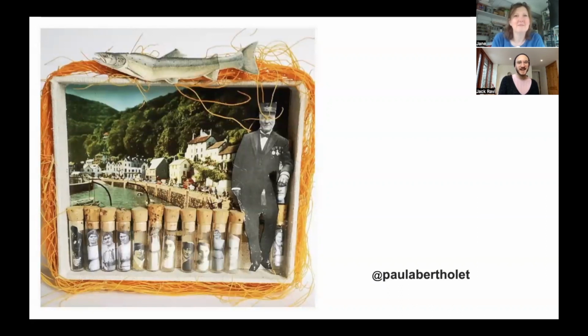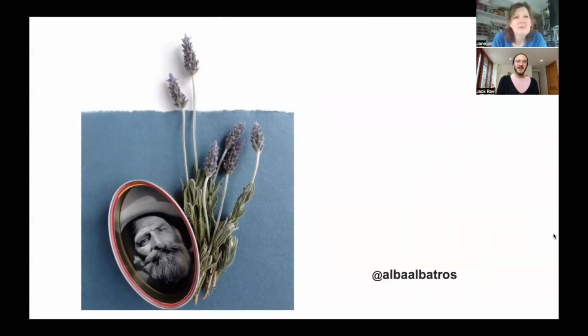I mean, this is like a container within the container. This makes me very happy. Absolutely. 10 little containers within it. Superb. This one is absolutely stunning, isn't it? Dreamy. And the amount of thought that's gone into this.